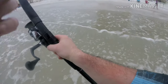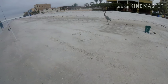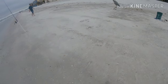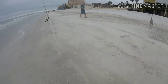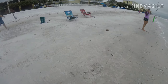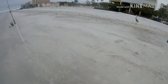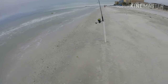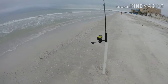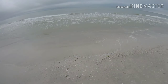All right, here in North Redington Beach, Florida, guest here. He already got one of my trout. Here in beautiful North Redington Beach, Florida. This place is nice. A little cloudy today. And the tide's kind of a slack tide right now. High tide's getting ready to start in a little bit. I caught one little spotted trout so far.